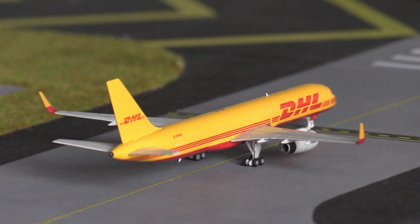In today's video we are going to be doing another update to Baltimore Thurgood International Airport. We have a few aircraft in this update that haven't been featured for a while, so without further ado, we're just going to go ahead and start here with this DHL 757-200. He's going to be heading out to Cincinnati.